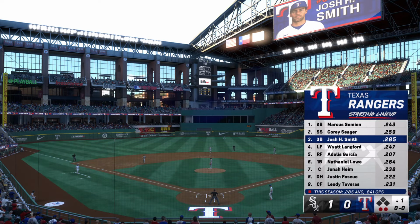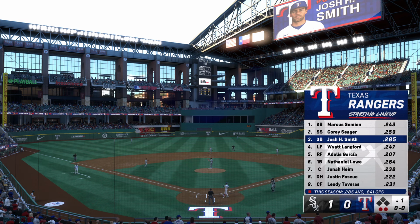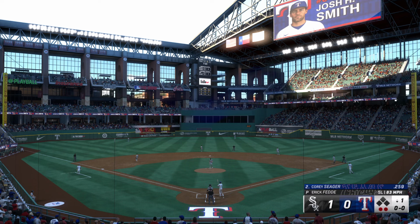And now we take a look at the Rangers lineup. And probably their most productive player so far this year, Josh Smith. And boom, he's the table setter for this offense. Team leader in on-base percentage. I mean, that just gives your teammates plenty of chances to cash in and bring them around to score.